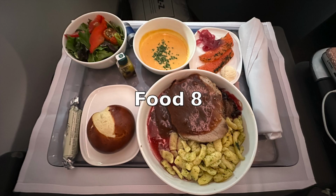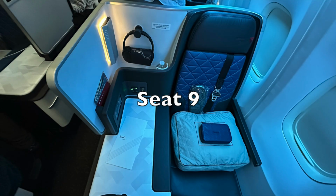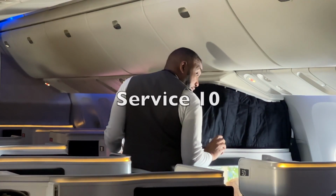Food, 8. I thought the food was not bad, which is a step up from other flight meals. I doubt I will ever give food on a flight a full 10 points, so this is a good score. Seat, 9. The design of the seat was one of the best I have encountered. I think the layout and operations of the suite were top-notch. I was very pleased.